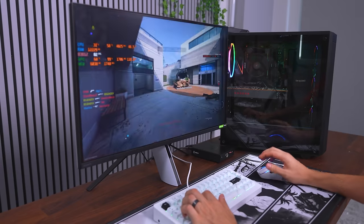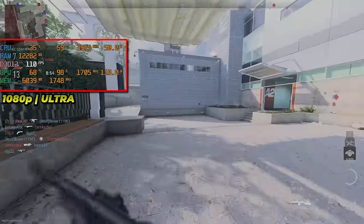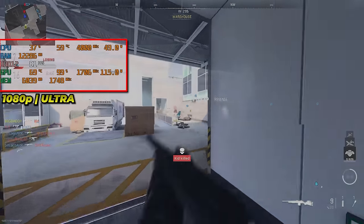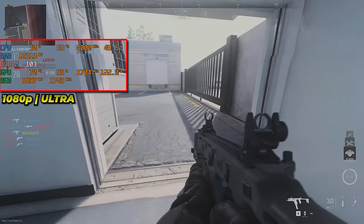No way, I missed my triple right there. This is not bad, guys. We are playing Modern Warfare 2 in ultra settings with 4-year-old hardware. That's pretty impressive. Oh, nice shot, baby.